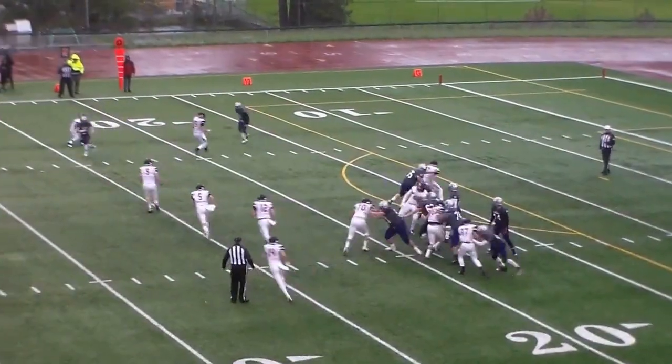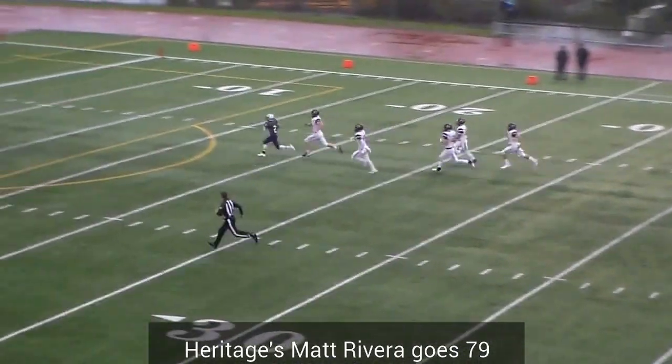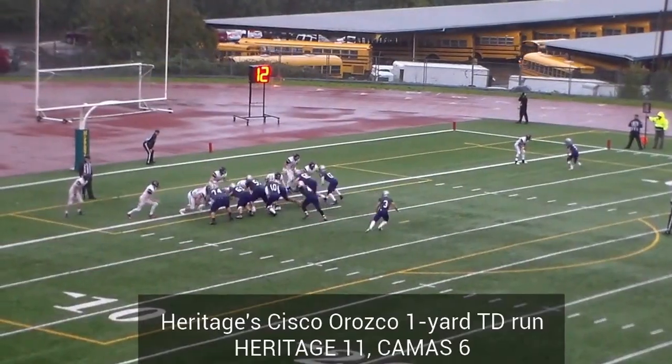So, the ball snapped over to Gavin Lee. He catches the ball on a nice slant all across midfield, has made it down to the 30, the 20, the 10, 15, and is tackled right there. Gavin Lee, the lone running back.